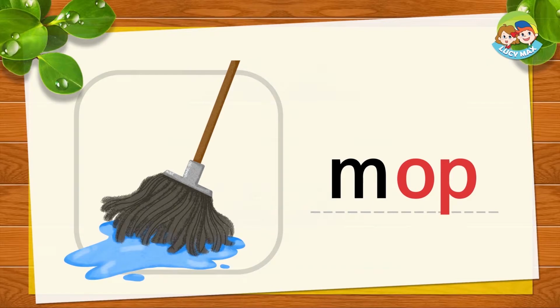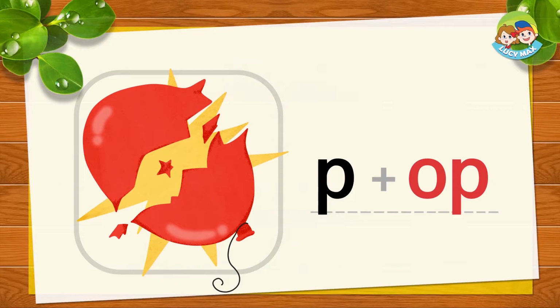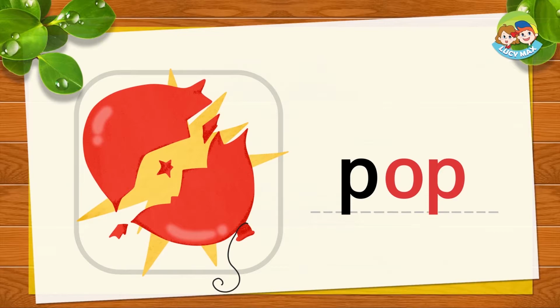When a balloon breaks, it makes a sound like popcorn popping. Op. Together is pop. Op. Pop. Now you try. Very good.